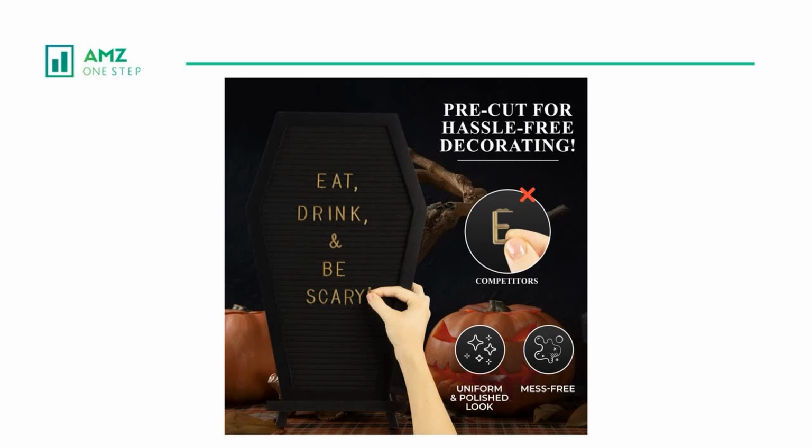So if you look at the text, it really drives that point home. And we were not actually able to order the competitor product. So what we did was we just took a close up of the existing one. And if you look at that E, it's a bit torn, which is pretty accurate as to how it might look when you're removing it yourself from a competitor product. So we just faked the fact that the competitor's product is not nearly as polished or uniform as ours is. And then those icons, like we mentioned, really drive that point home. So, uniform and polished look and mess free. So that's what that image looked like.